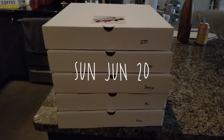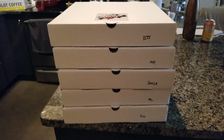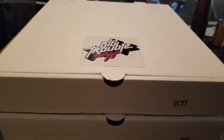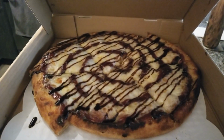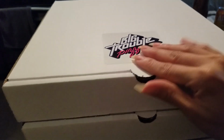Truffle and Lulu ordered pizza for hubby for Father's Day. They also got some sweet treats, and I'll insert photos later. They also got hubby some Pilot coffee. They ordered 5 pizzas from Big Trouble. This is the butter jam jam sweet pizza. Have that for dessert.